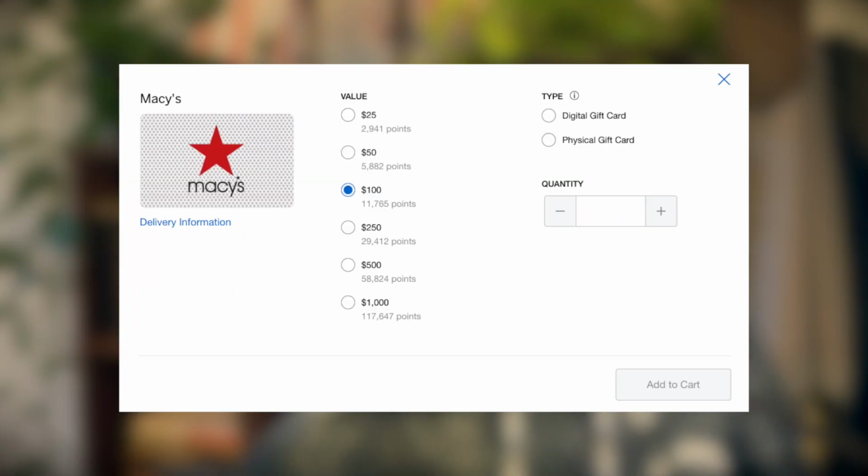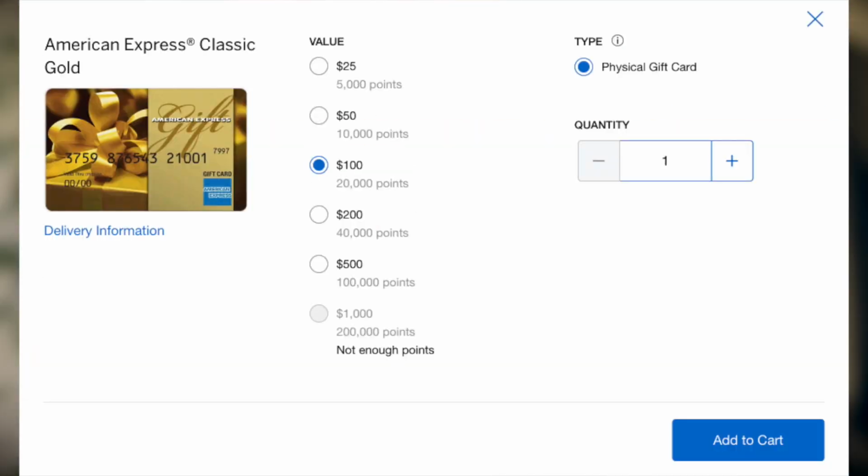So let's look at Macy's, for example. The $100 gift card will cost you 11,765 points, a value of 0.008 or 0.8 cents per point. Better than the last two ways. But let's look at getting one of the Amex gift cards, which are akin to Visa or MasterCard, and they can be used wherever Amex cards are accepted. So here we have the classic Amex Gold gift card, and for $100, it will cost you 20,000 points, which comes to a value of 0.5 cents per point, actually the worst value on the list.